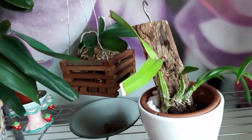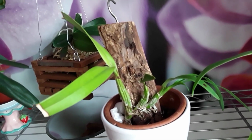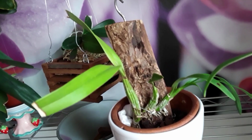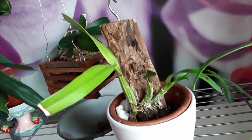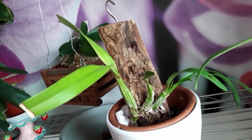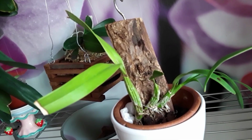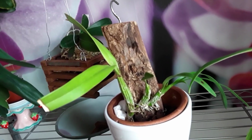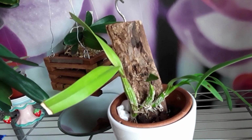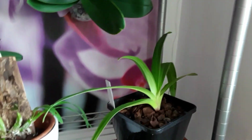Now that one is the Laelia autumnalis, and what I've done, because I'm going to be leaving them for a while, is bob the mount in some orchiata bark, so that when she gets watered before we go on vacation, the medium below it will be moist for her. Now let's bring this onto the windowsill.